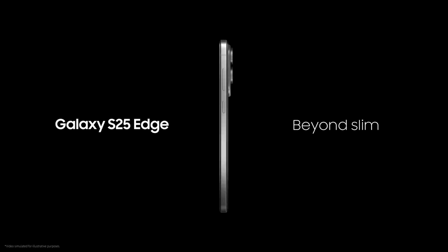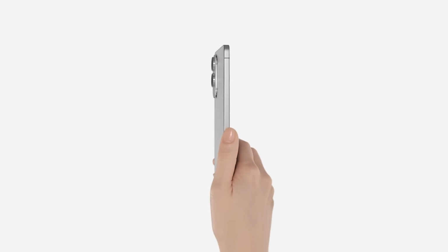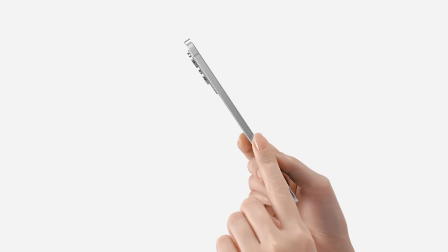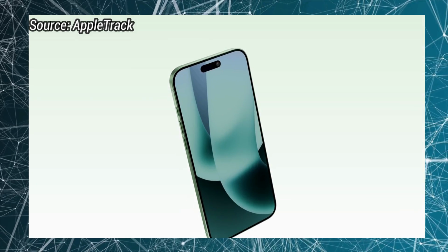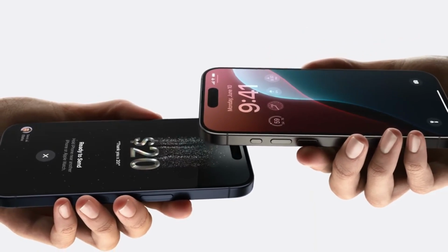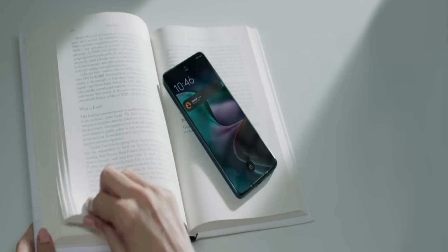Samsung tried this with its Galaxy S25 Edge, but things are not looking great for the Samsung Slim edition. According to news from South Korean site The Elec, Samsung Galaxy S25 Edge sales are underwhelming, forcing Samsung to cut back production. Let's hope Apple doesn't have to face the same disappointment. As for the launch date, Apple is expected to unveil the iPhone 17 series between September 8 and September 11 this year. While the official date hasn't been confirmed yet, it should be announced very soon.